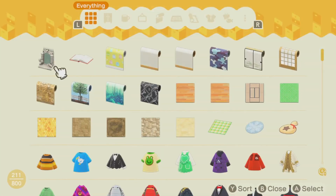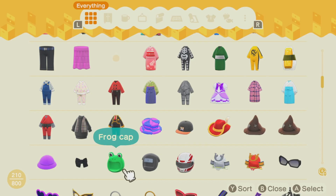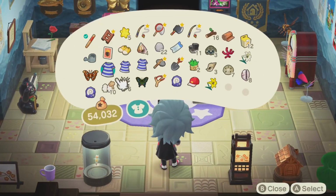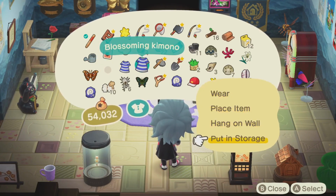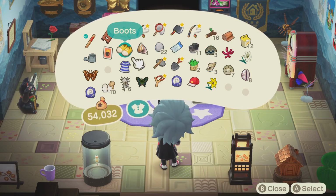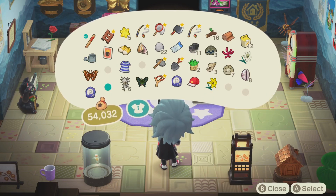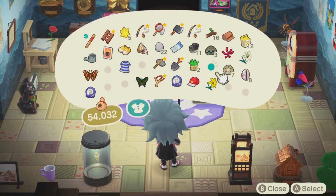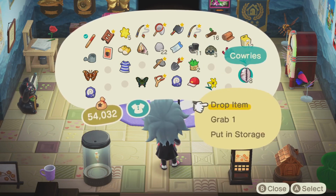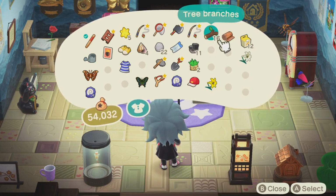Okay. So where is Annabelle's new dress? There it is. Move to pockets. What do we have in our pockets right off? Blossoming kimono. Put in storage. Put in storage. I don't really need boots. I'll probably sell those. I think we can put those in storage for now. And store some shells as well because we don't have anything to build with yet. Plop those in. Plop that in. Put that in storage. Rubber tile flooring.